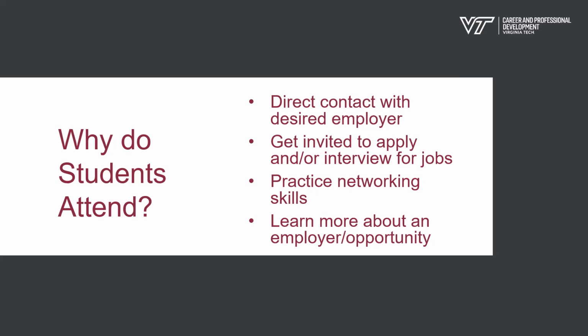What could happen in a career fair is you walk out with an interview or an invitation to apply for a position. It's also a great opportunity to practice networking skills. And so one of the things that we'll talk about, but I want to mention here, is that even if nobody attending the fair is of huge interest to you, employers who are coming sound good, but they're not exactly who you're hoping to meet, it's still a good opportunity to practice meeting people, to practice talking about who you are, the value that you bring to the table, ask them questions, engage.